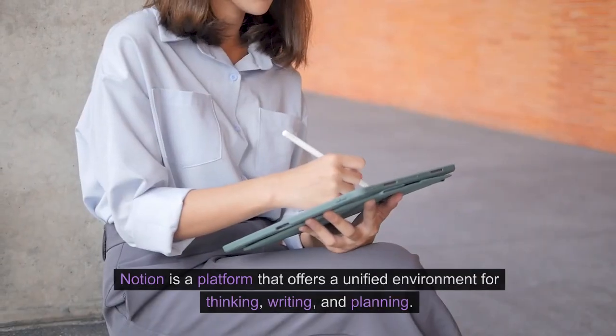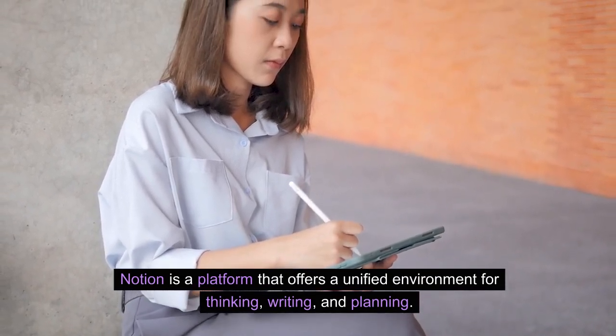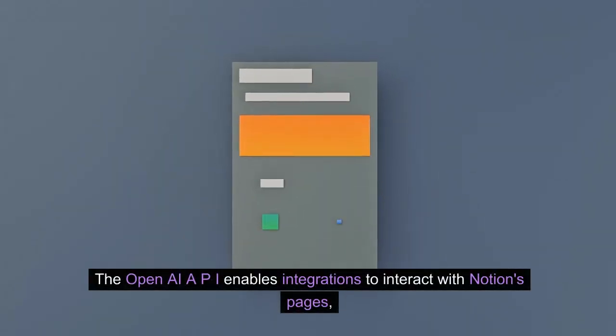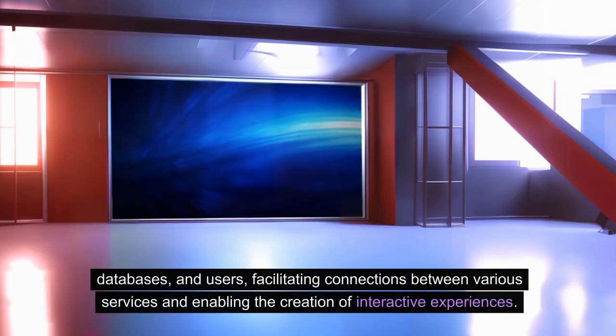Notion. Notion is a platform that offers a unified environment for thinking, writing, and planning. The OpenAI API enables integrations to interact with Notion's pages, databases, and users, facilitating connections between various services and enabling the creation of interactive experiences.